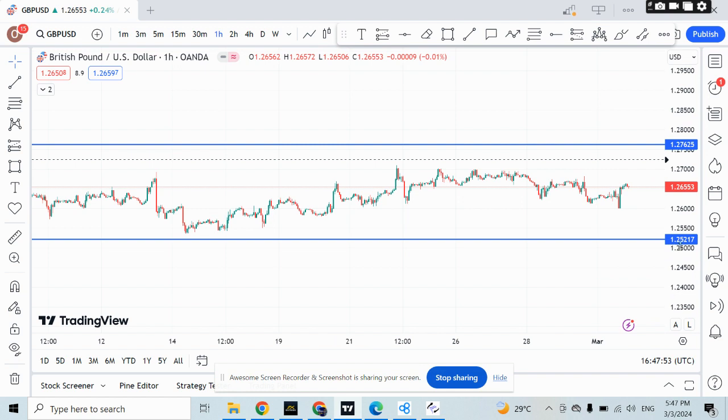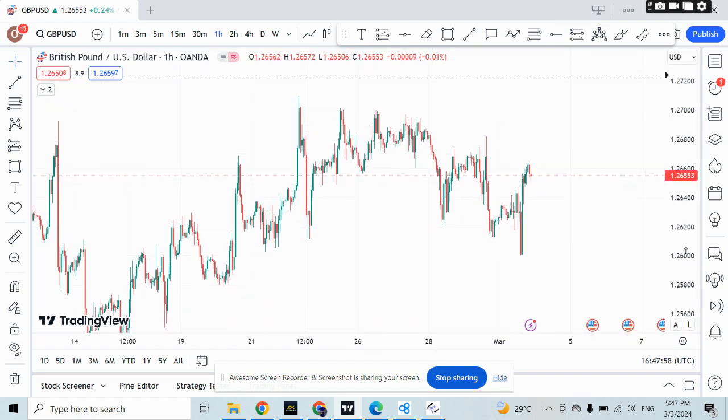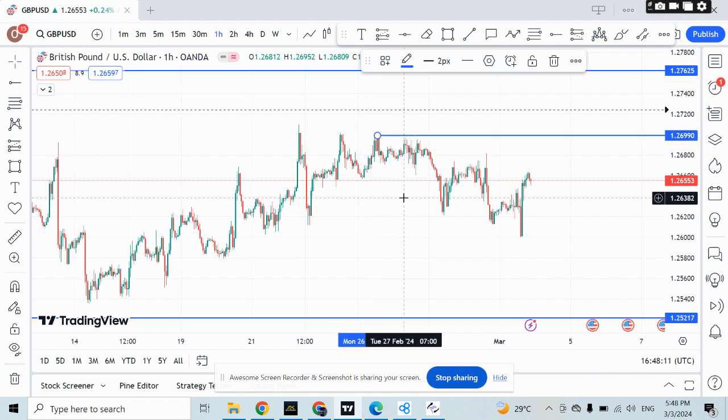What is the market telling us on the 1 hour time frame? So a lot is actually happening here now. We can see a lot of rejections that happen at this level. A lot of rejections happen at this level. Price has been resisting to break this area.